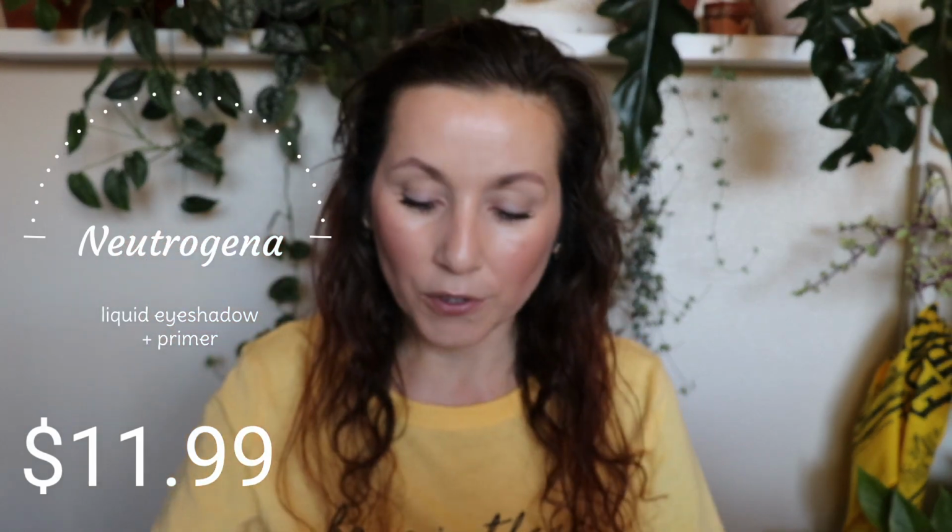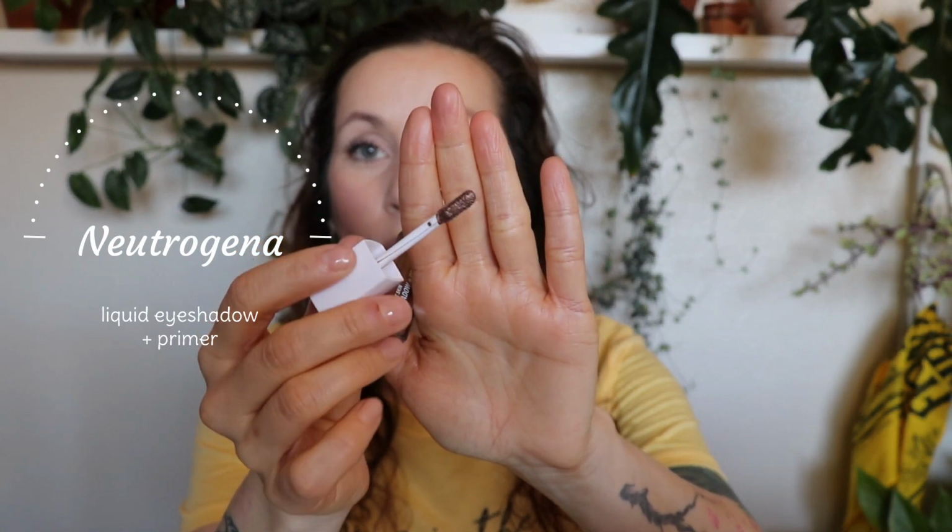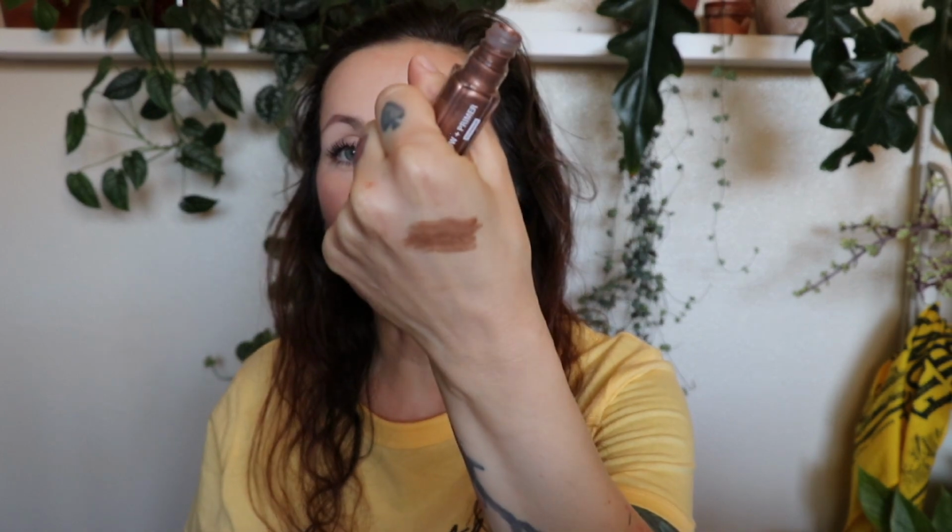Here it is. Let's do a little swatch. Here's the applicator, just your typical little sponge tip there. And this one looks really pretty in a swatch. It's a color I'm glad I picked out, one that I will use a lot and get a lot of use out of. So I'm gonna use that on one side.